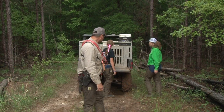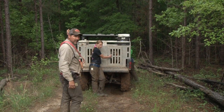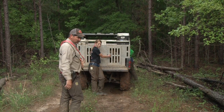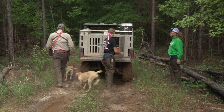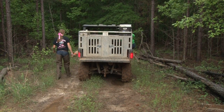So what we're going to do, I've seen some right here, so we're going to go ahead and drop these out and just let these dogs work this area. Good pine thicket back here behind us, probably more than likely where they're bedded. And so we're just going to let them out right here and just let them run with the ranger. Drop them out, Squirt. That's their cue to drop the dogs off and follow behind in the buggy. All right, let's go.